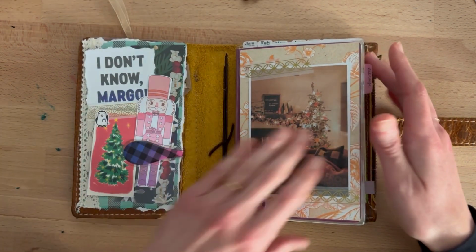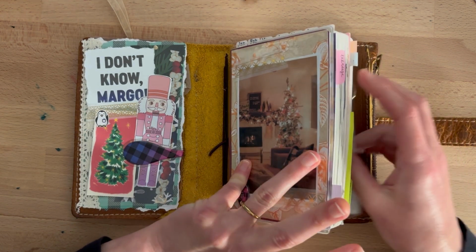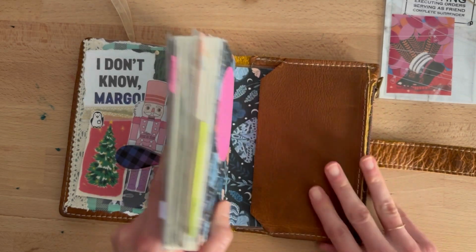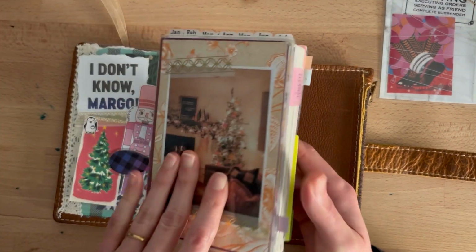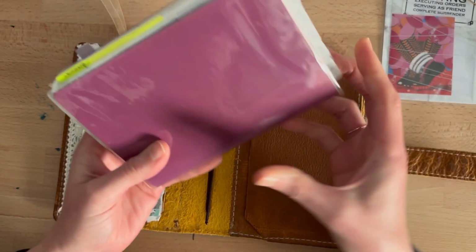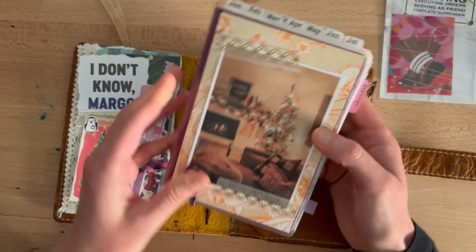So, the first thing, I want to start with some logistical stuff. This is the core version, and this is the A6 size, and it held up really well. I did keep it in a clear cover. This is a Midori clear cover. She's got some schmutz on the back, but that's okay.